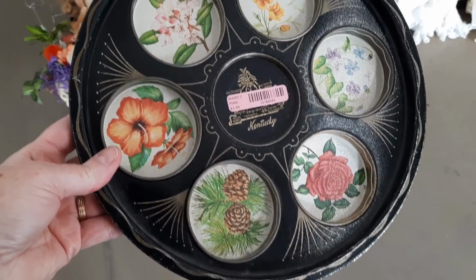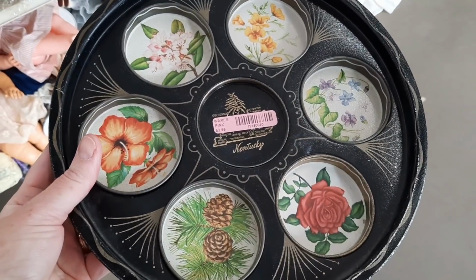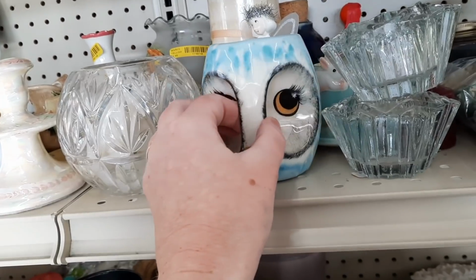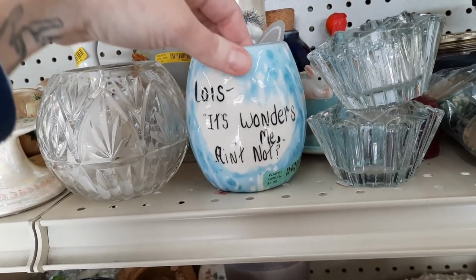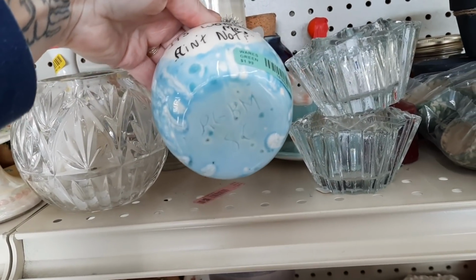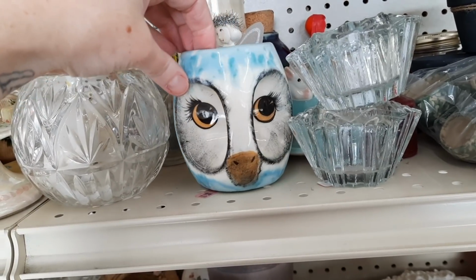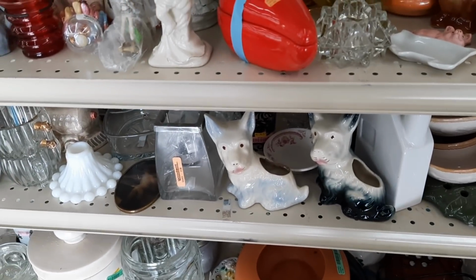And now we're at the Goodwill in Wellsboro. This I thought was so cool. I know it's a souvenir piece, but I like selling souvenir pieces. And it had all of the little coasters that fit inside that tray. I thought this mug was amazing, but then on the back, it was really personalized. So if it was not personalized, I thought I would have taken that because look, it's an owl face. And then I spotted them.